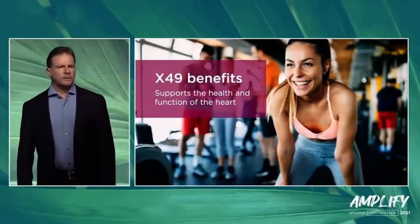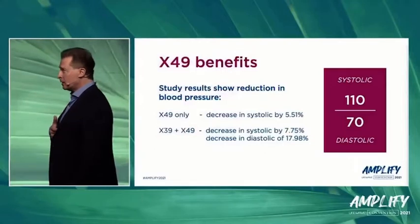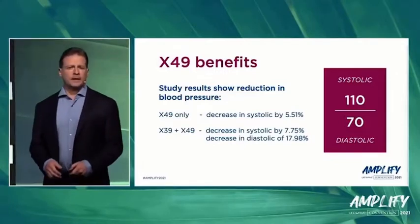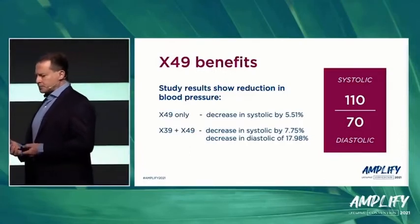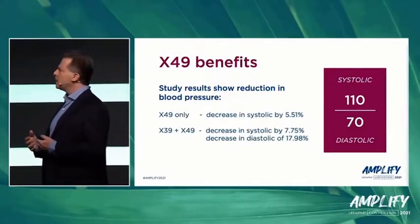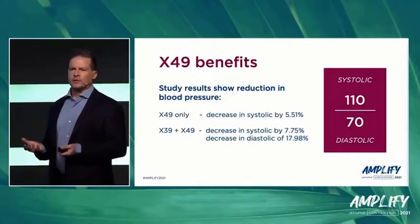I think we've already covered how X49 supports the health of the heart, so I want to get into one other thing here, more specifically on blood pressure. We first saw this in clinical studies that we did with X39, and it appears there's a number of things going on here. One is that the cardiovascular system itself seems to go through some repair, and there's also a relaxation response in the autonomic nervous system.